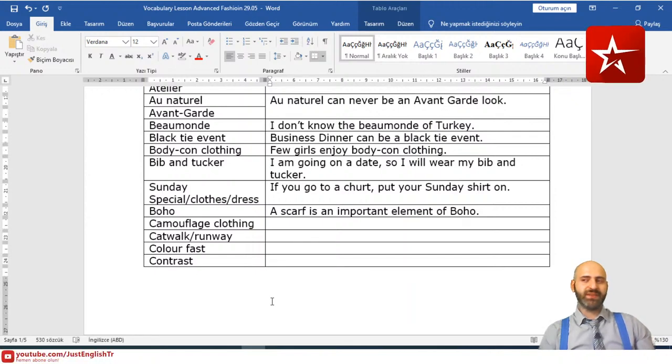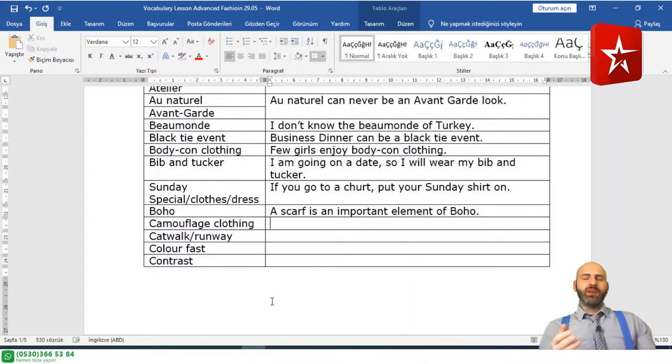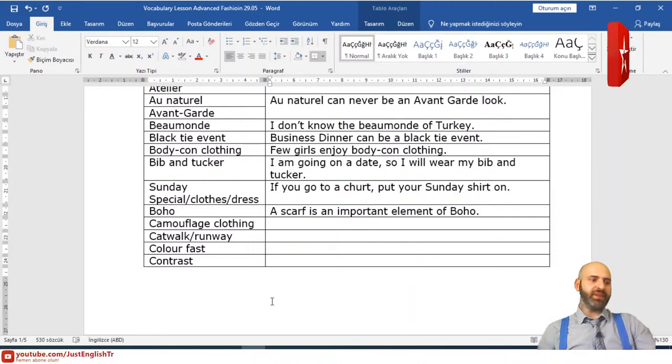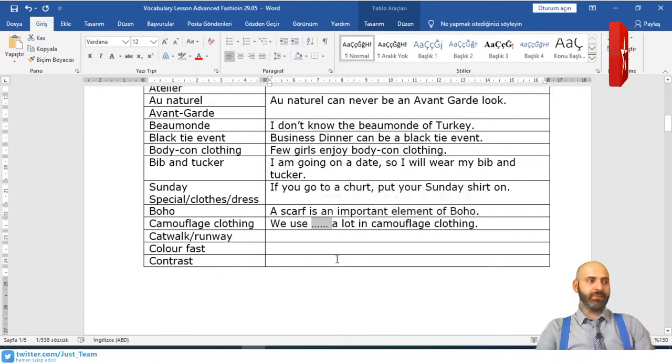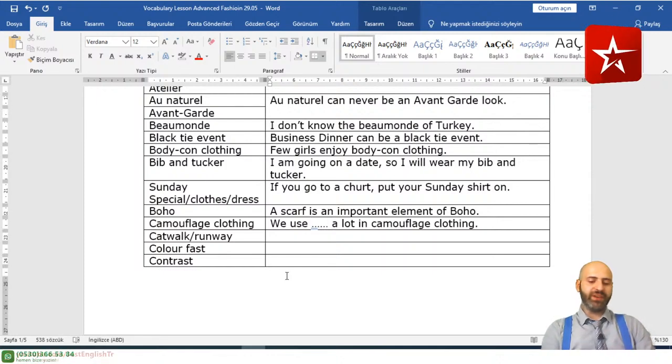Camouflage clothing, probably you understand. I think it is the same in Turkish. Camouflage is when we try to somehow hide things, and camouflage clothing is when we use colors. Which colors do you think we use for camouflaging? Which color do we use in camouflage clothing? I'm waiting for the color. Şule says green. We don't call it just green. We say a little bit different name. It is green but a different shade of green. We call it khaki.